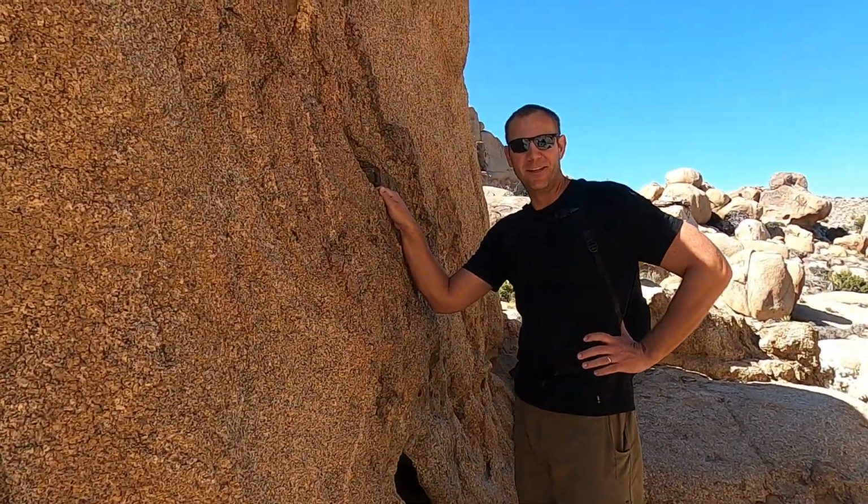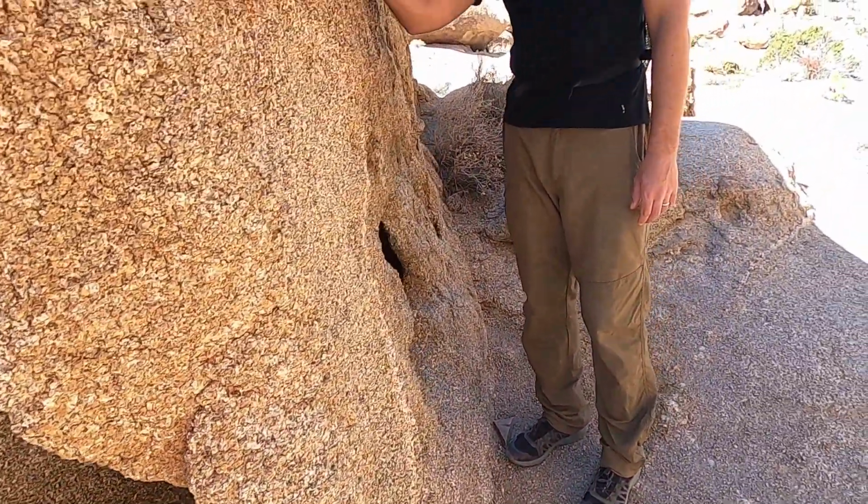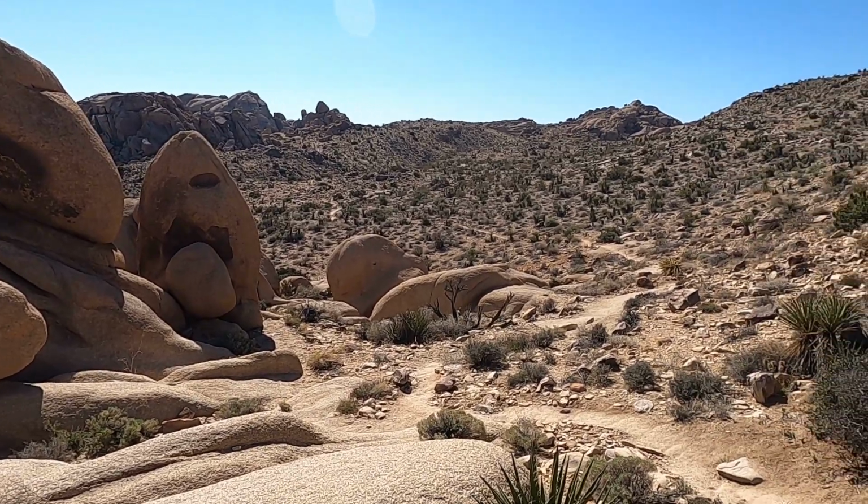We found a cave. Ooh. And shade, really nice shade. It gets warm here, even now when it's probably only 70 degrees. In the sun, it feels a lot hotter. We made it to the top of something. So we're about 2 miles in right now. 1.74 miles in. We've been hiking about half an hour, a little bit more than that.